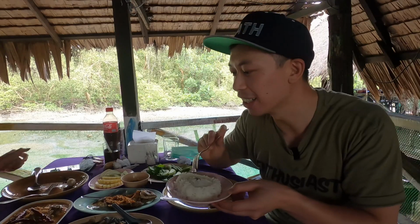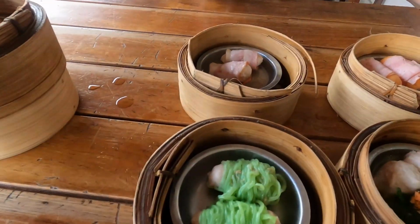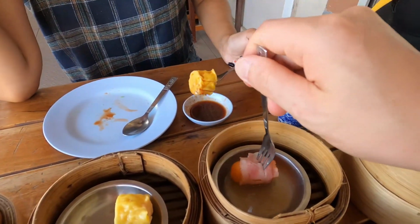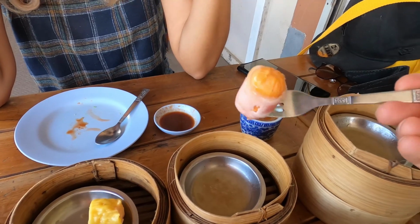I've actually never had ink with squid before. This is actually pretty good. Combine dim sum and seafood, and you have seafood dim sum. Woo, steamy hot. Alright, next up, the American dim sum. The fat sausage hot dog. The fat hot dog with the bacon.